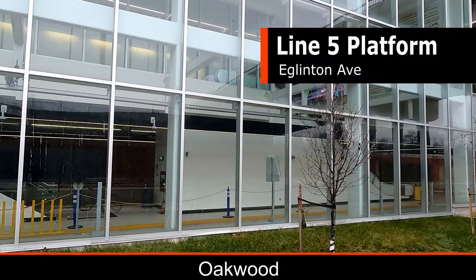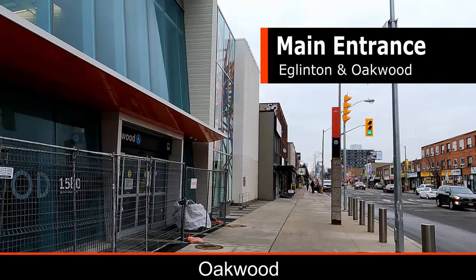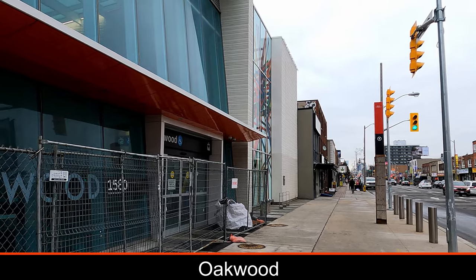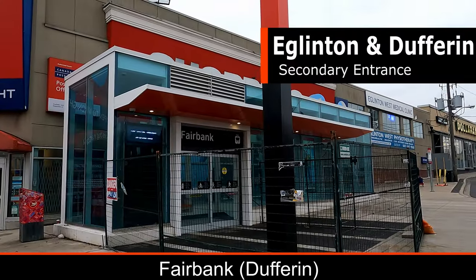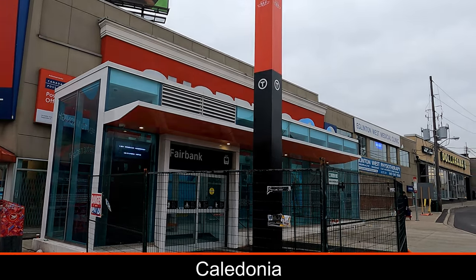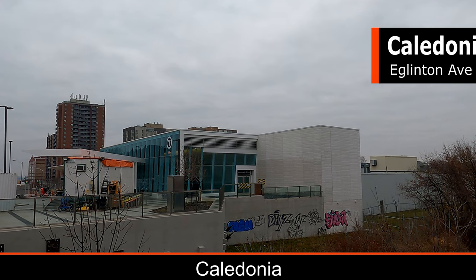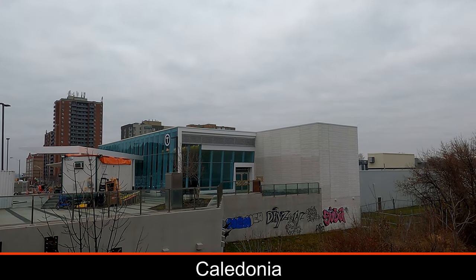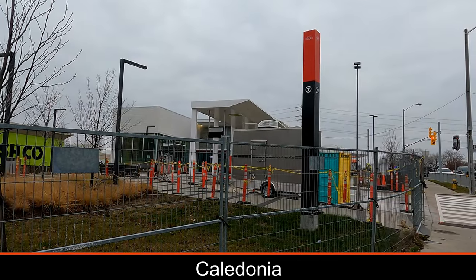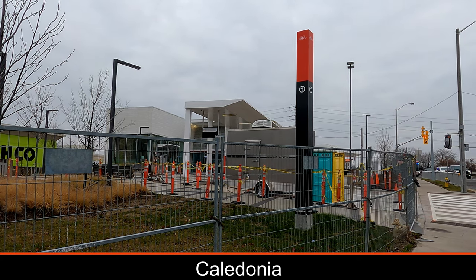Between Oakwood and Mount Dennis stations, almost all street level construction has been completed, but some minor additions have been made. At Oakwood, the red pillars have been installed outside of both entrances, and the same has been done at Fairbank. A new doorway with signage has been built on the side of Caledonia's entrance building. This will connect to the Barrie GO Line station in the future. The GO station was originally meant to open alongside Line 5 at opening, but both projects continue to be delayed.